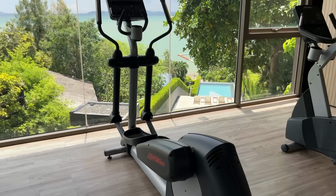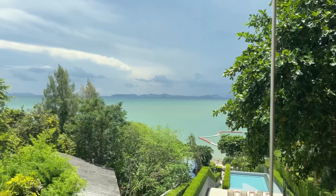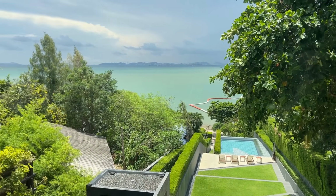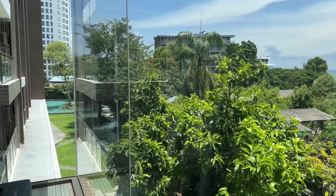I know a lot of you guys do treadmill or exercise bike maybe, and you have a little TV screen you watch while you ride or pedal. Here you don't need it. What's on your TV is really right out the window here. It's just a beautiful, peaceful ocean view of the sea and the Sanctuary of Truth, etc.